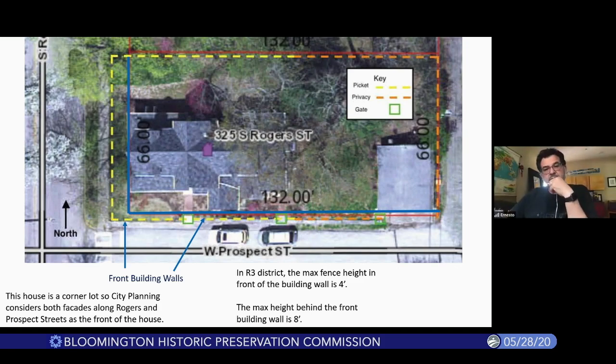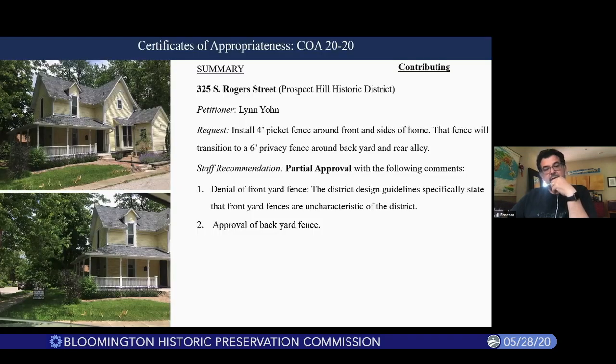Not necessarily questions, but I do agree with Duncan's assessment of the situation on the fence. These houses were designed to be much more transparent. Times are different now. So I wouldn't be opposed to having something in the back of the house for privacy and, you know, safety of dogs and kids.